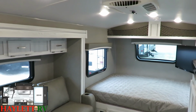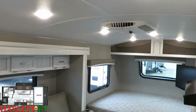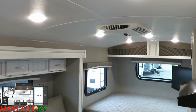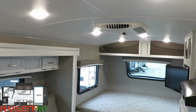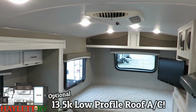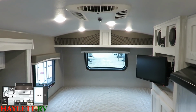Another thing that helps is the double vaulted laminated ceiling in here. It's actually two 2.5-inch laminated sections that meet in the top apex middle there, which gives it like a 5-inch vault, which normally you can't do on a laminated roof. Rockwood just kind of reinvented the wheel a little bit, figured out another way around it. You can see here that we have added the low profile full roof air unit, and that will give you plenty of cooling power. You'll never regret having that.